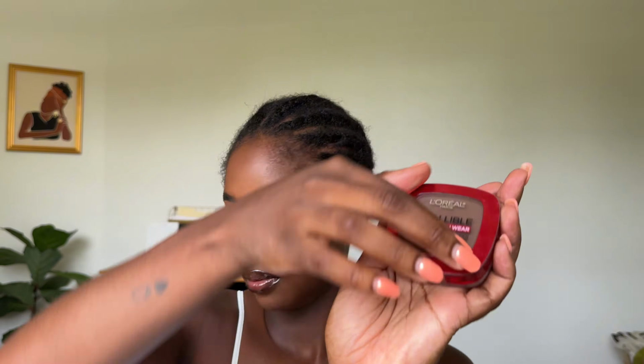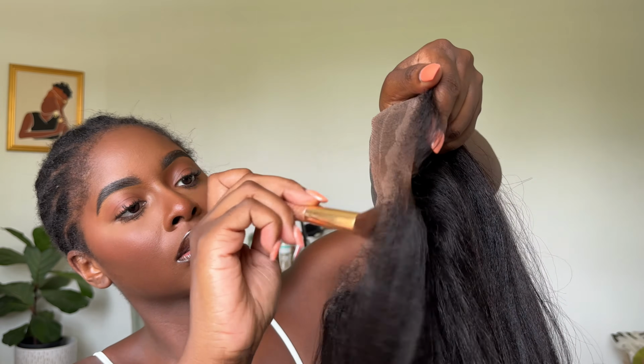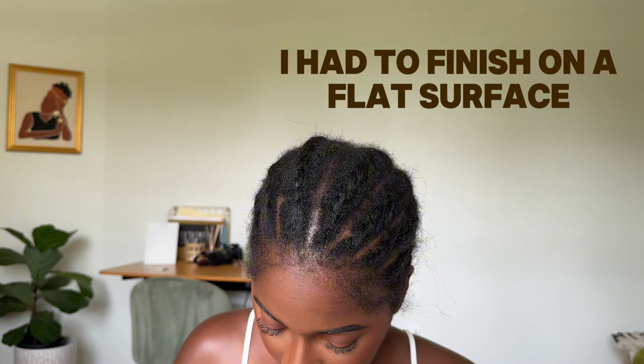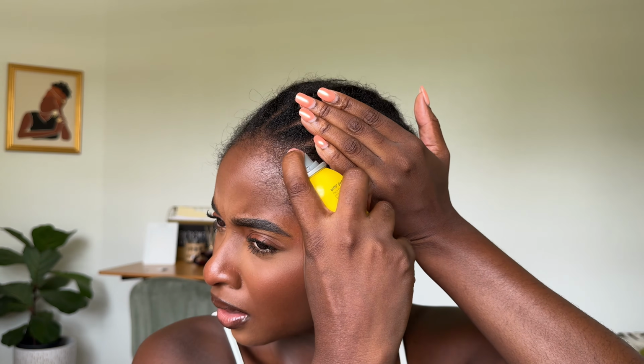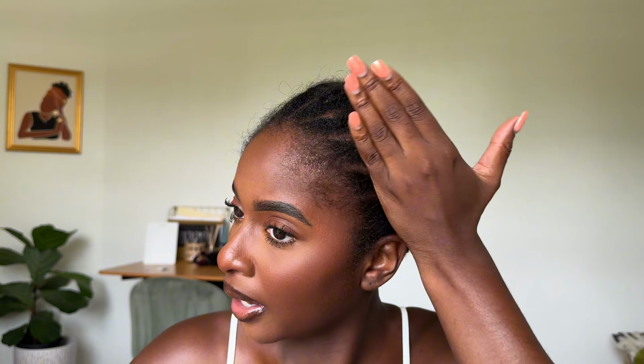I'm gonna flip the wig inside out, and I like to use Infallible. It's a powder foundation. It's shade Ebony, and just a little makeup brush and paint inside. Look at this. I'm gonna take a little bit of the Got2b spray and just kind of slightly comb my edges back.